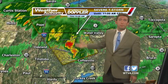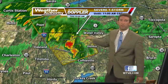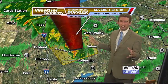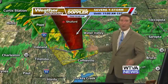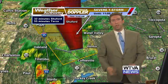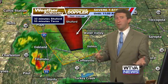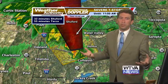That would probably go right over that same spot. So if you're traveling west on 32 west of Water Valley, give yourself maybe a little extra time, wait it out, wait till that little cell passes on through. Because again, this is a severe thunderstorm warning, but there's enough rotation with it that it could possibly develop into something.